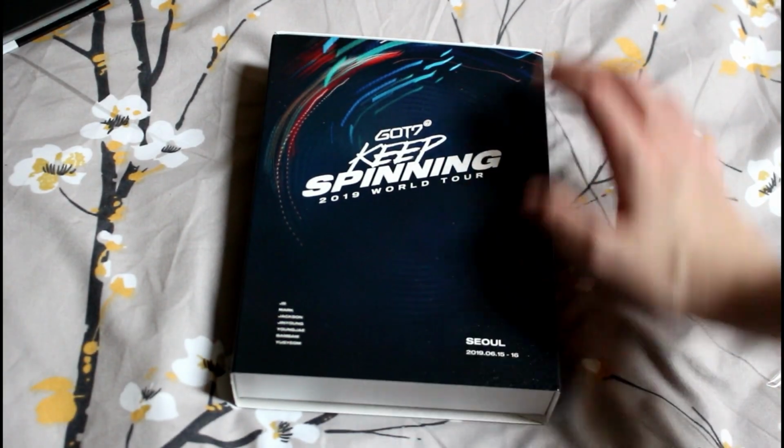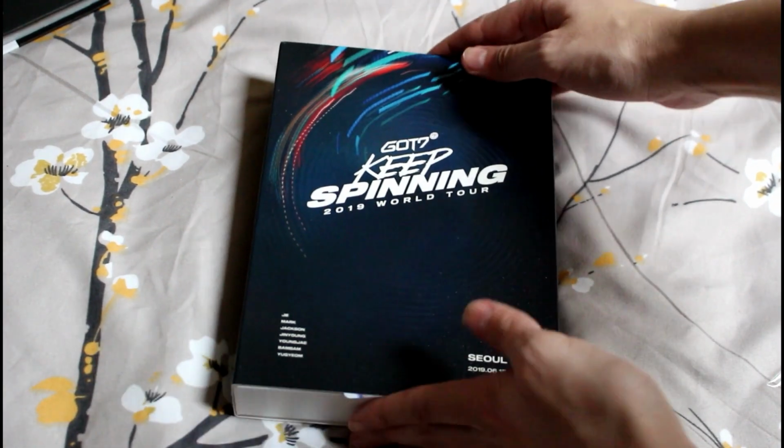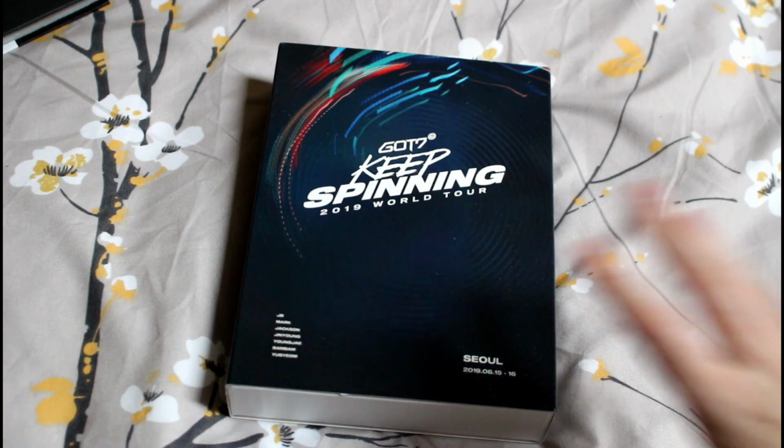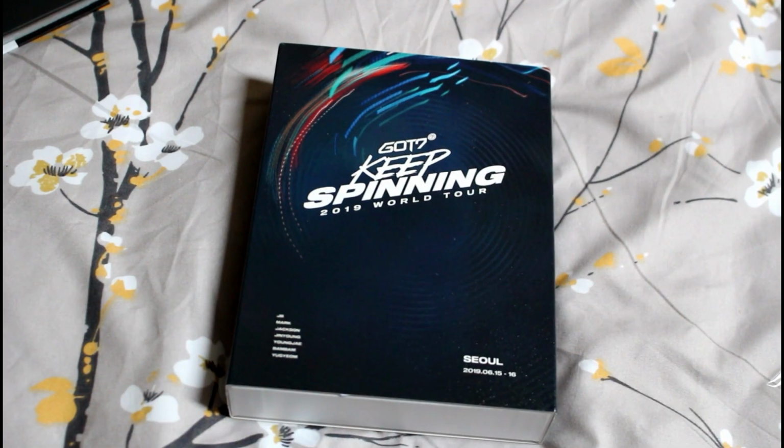So I'm not really a fan of these tray kind of packaging because it's very easy to damage, but I'm glad I have this finally, and I get to rewatch their spinning tour because I did see them in LA, so I'm curious how the Seoul concert varied from my experience seeing them in person.